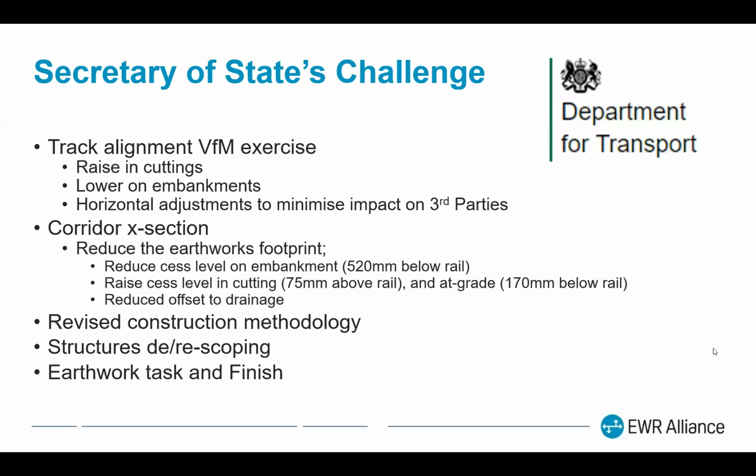So reducing the cess level was only 520 millimeters, which isn't very much. Similarly, raising it in the cuttings is actually only 75 mil above rail, but it did make a difference. Also, a significant difference was made by reducing the offset to the drainage from 2 meters to 1, which obviously reduced the footprint. The construction methodology was completely turned upside down. Originally, the haul roads were going to be on temporary land take outside of the trace, and they were all brought inside the route, and we used the track bed as the haul road.